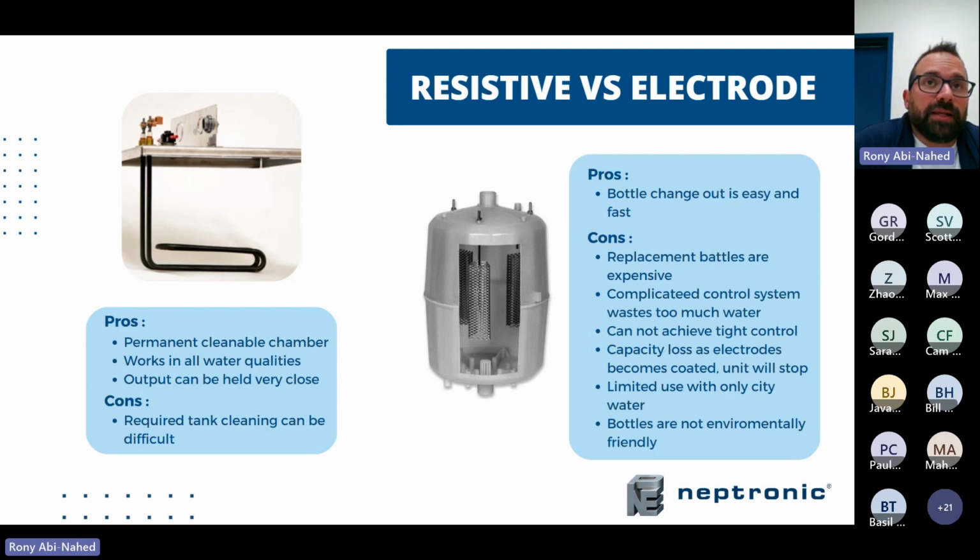Now, depending on the brand you're using, some brands are much easier to clean than others, but it's still a maintenance point that you need to consider: you need to clean your tank every year.